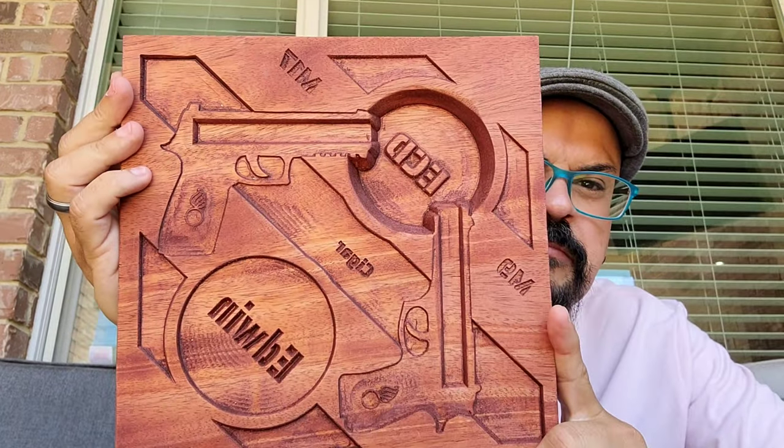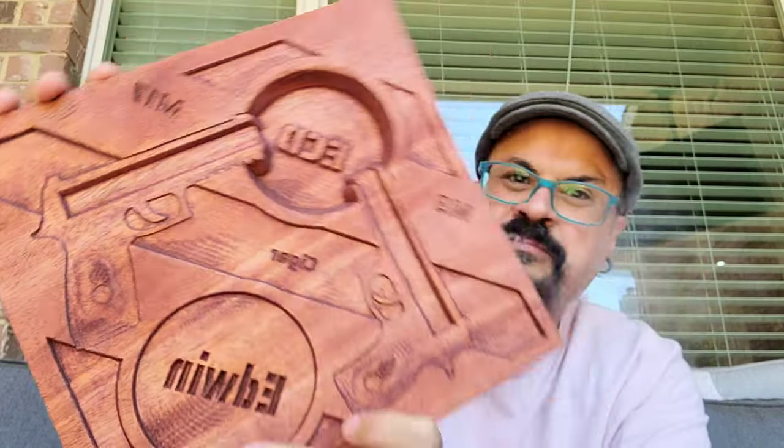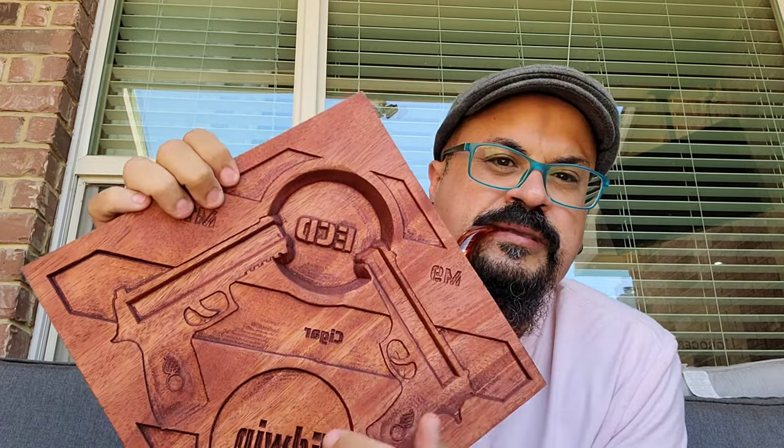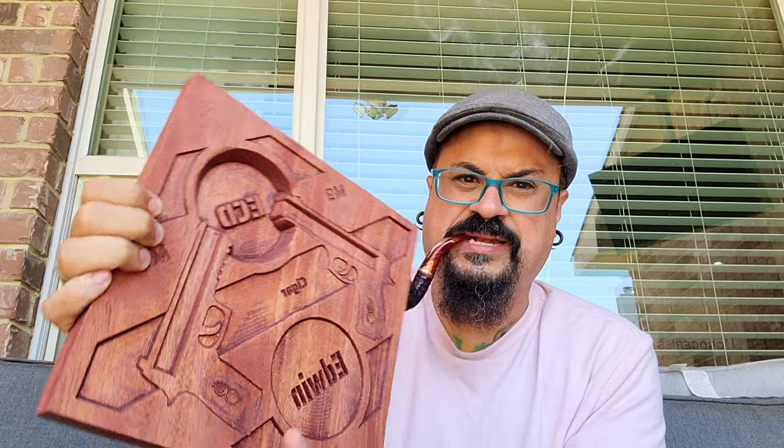Really excited. He told me it's African mahogany. That's the type of wood. African mahogany. And check this out. Sick. Right there. Great quality. I was like, dude, yeah, man, you need to do more of this. Such a great job. For his, he put here the Marines logo, and then in here I think he put the name of the guy or the rank or something like that.